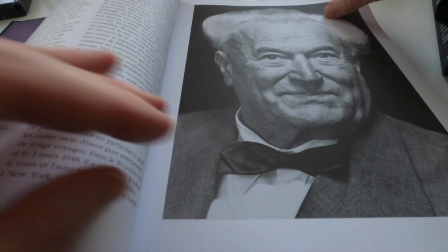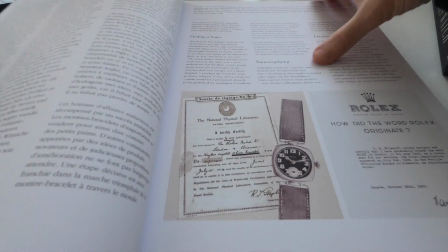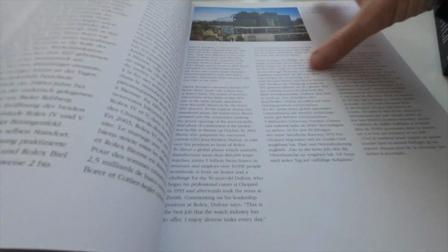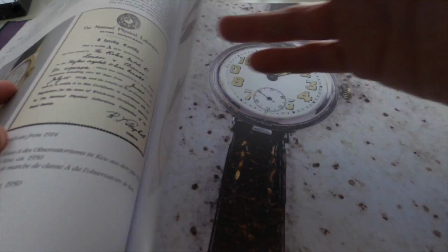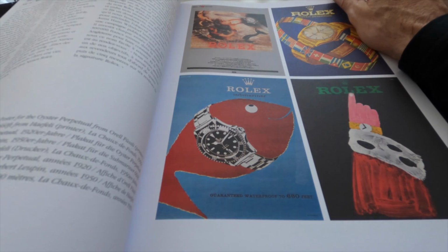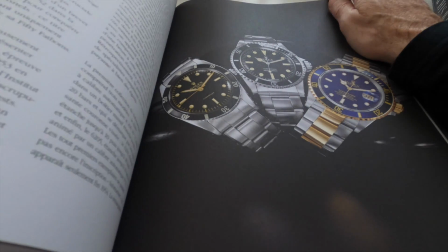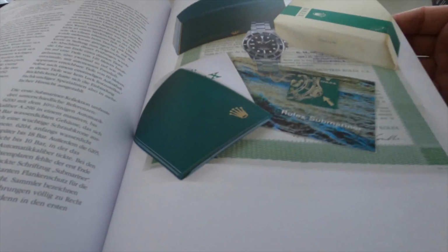So this basically has the history of Rolex. It goes through the history. It starts at the beginnings. Has letters, it has names, it has the old advertisements. I'm going to skip through. It starts off like a timeline, 1914, 1915, 1925, so it goes through. I think we'll skip through to the 50s. The 50s were a good year.